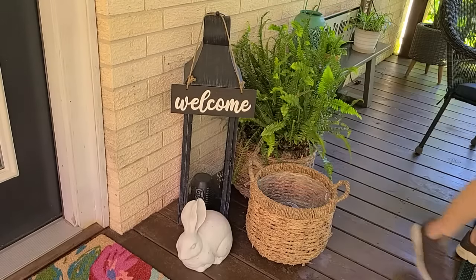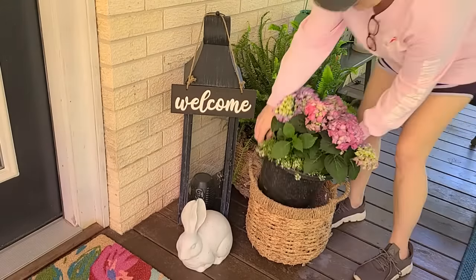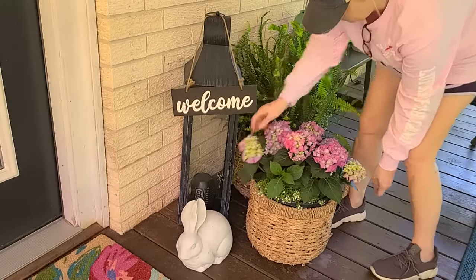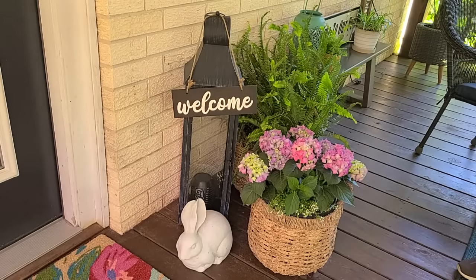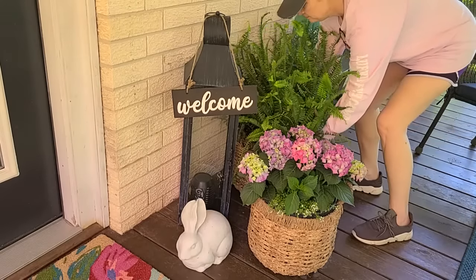I've said before, if you cut your mums back in the fall, you can plant them in a flower bed or leave them in the pot that you have them in, and if frost doesn't get them, they will grow back. So that's what that was that I just took out of that basket. It's a mum that I got back in the fall. I can't wait for it to bloom. It's going to be absolutely beautiful.